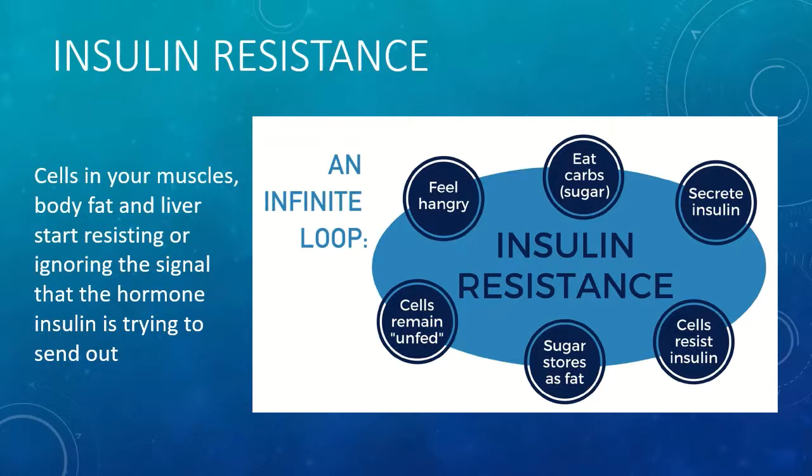So we want our cells to be insulin sensitive. So that's the importance of making sure we're avoiding sugar. And also we talked about how some of these seed oils contribute to our fat cells being insulin sensitive. We actually want to make sure the fat cells stay insulin resistant. So these are some ways that you can increase your health by focusing on your diet.